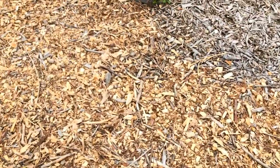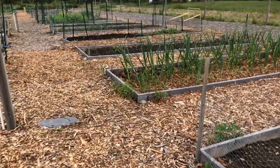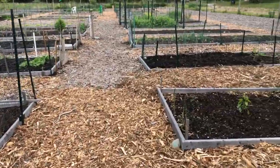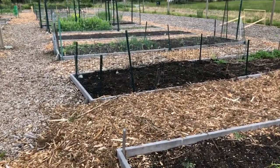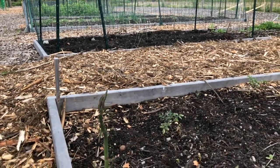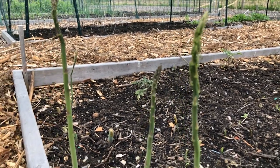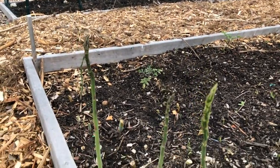Sort of finish up the tour. Oh, we have camera malfunction. We have some garlic over here. On this end, we have almost an entire bed of peppers. You can see somebody here has some perennial asparagus that they are working on getting established. These crowns, a couple of crowns, I think they're like 3 or 4 crowns here.